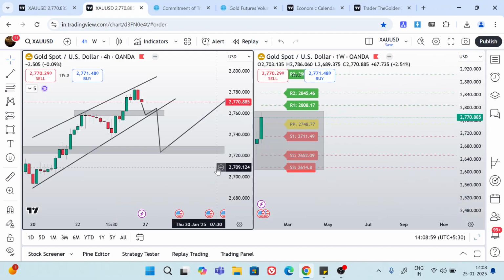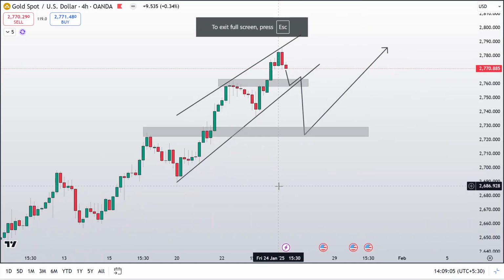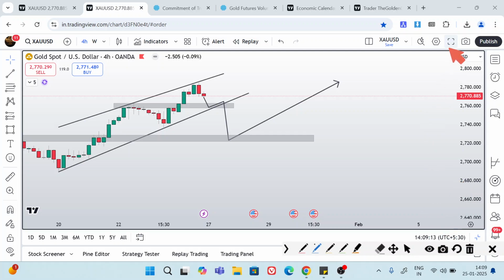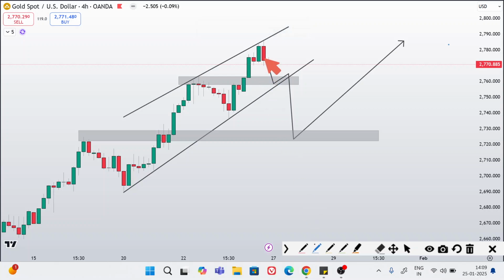So on the 4-hour time frame, you can see that price is currently facing resistance at this trend line. And also, you know that this is the previous all-time high. So yes, we are currently under a resistance, and this is a good resistance.